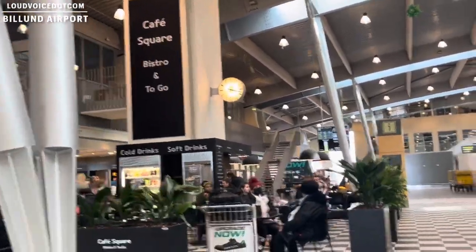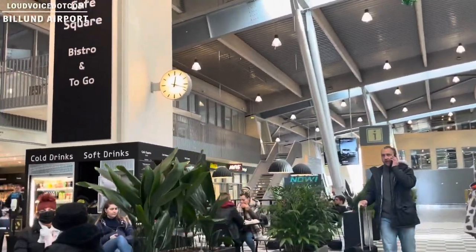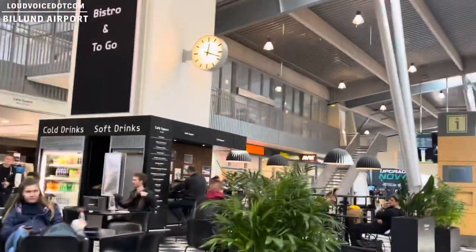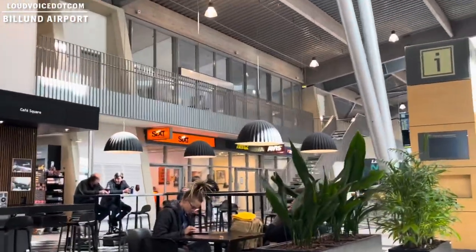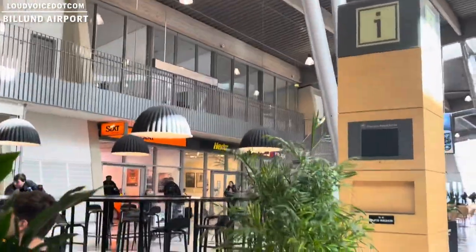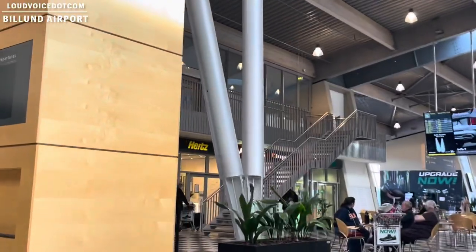This airport is a really, really beautiful place. Billund Airport in Denmark. And I moved my cameras across. Like I said, a lot of people sitting around, standing around, waiting for this. Is eating area. Also, a few cafes and restaurants around there. And that's what I spotted. These are self-service machines right here. And I'll take you across to the other side of the departure hall. And this is Billund Airport in Denmark.